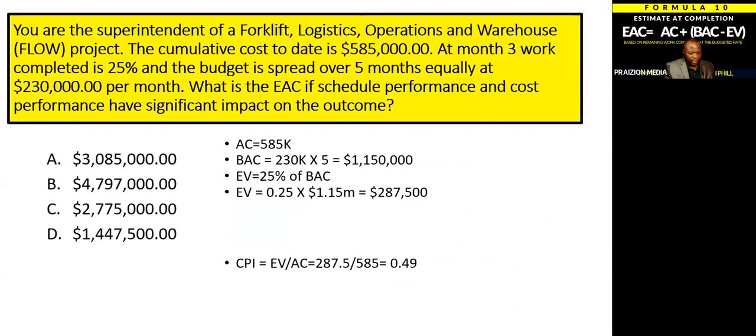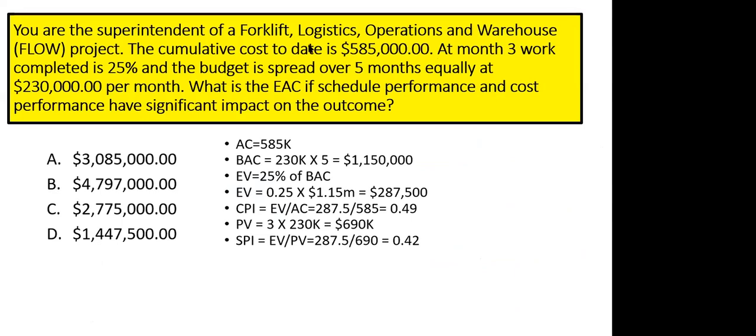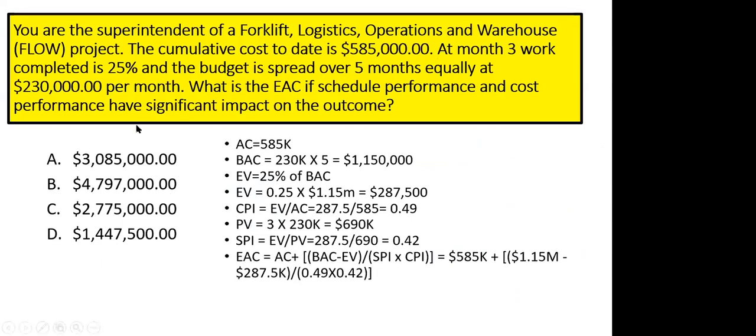Now, if we take all these numbers and put them into the formulas, we get our EV, like I showed you. Your CPI, if you divide the EV by AC, you get 0.49. If you do the same for SPI and substitute, you get 0.42. And last but not least, if you do this for the big old formula, you get all of this.